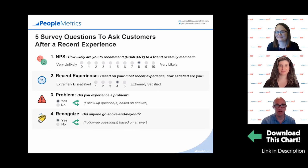So here's number 4. Here's another question we would always recommend to ask. And this is sort of the opposite of problem, right, Audrey? Everybody thinks about getting to the problem, but what about getting to the exceptional experience, which you're probably delivering more often than not. Problems should not be a high percentage. I mean, they should be way under 10% of your interactions, close under 5% ideally.